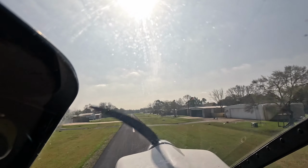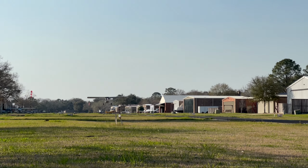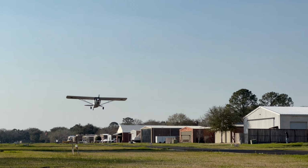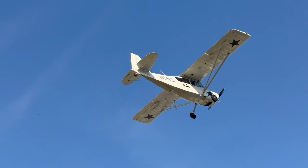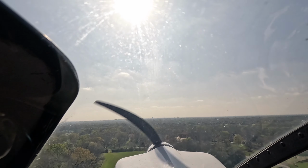Off we go. See your dad down there. Hello, Dad. Pretty much already see Ellington from here.